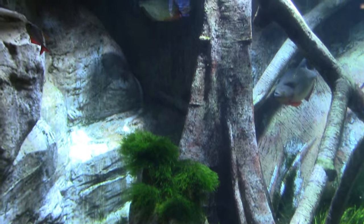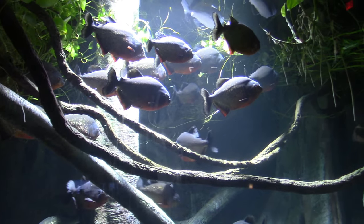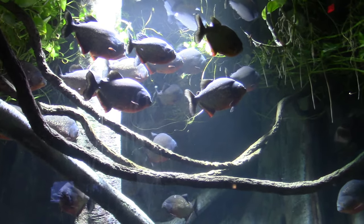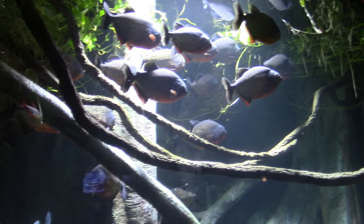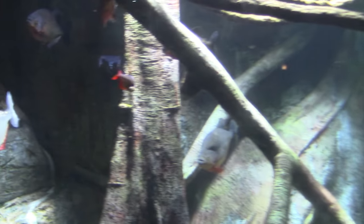Gorgeous tank. Really like the piranha because their scales reflect the light, which makes them kind of shimmer. Of course, the tetra are the little ones.